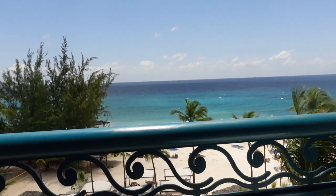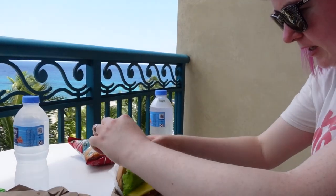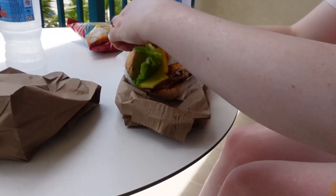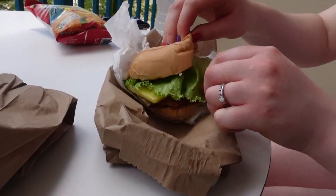After a big long walk, we came back to the hotel, but on the way back, we got ourselves a wee Cuz's fish cutter. So I'm trying fish. We had seen loads of videos and expected one of the best fish cutters. So we're sitting on the balcony with this view. I'm going to try this out. So we've got some lettuce, cheese, some hot sauce, and the bit of fish and like a nice soft bun.